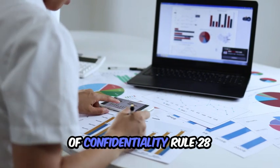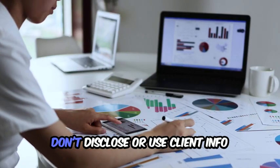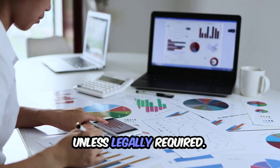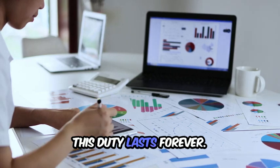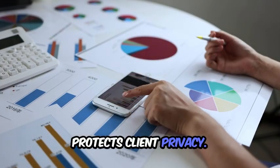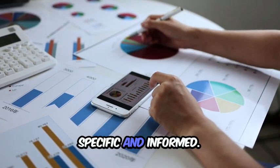Duty of confidentiality. Rule 28. Don't disclose or use client info without written, informed consent unless legally required. This duty lasts forever. It survives the end of the engagement, yes. Protects client privacy long-term. Consent must be specific and informed.